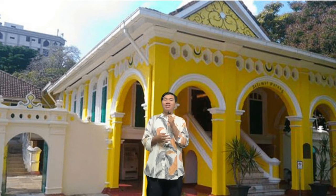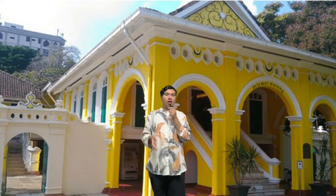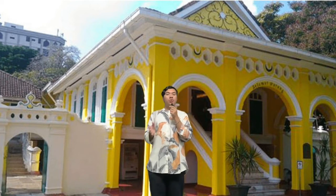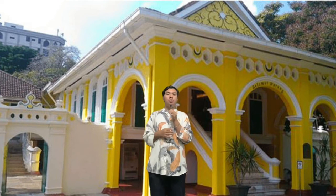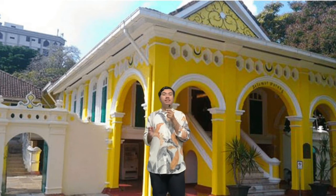Lastly, we're going to talk about their facilities. First facility is, of course, they have a parking lot. Those tourists who come to the museum with their own car or self-drive could use the available parking lot. Other than that, there is also a toilet in the museum for the tourists to use when they visit. Okay, lastly, we have a ticket counter.